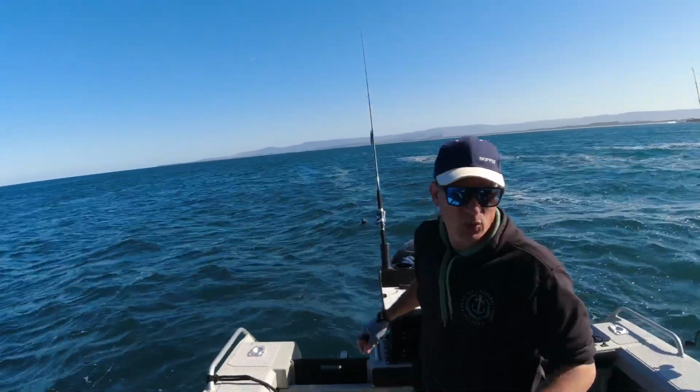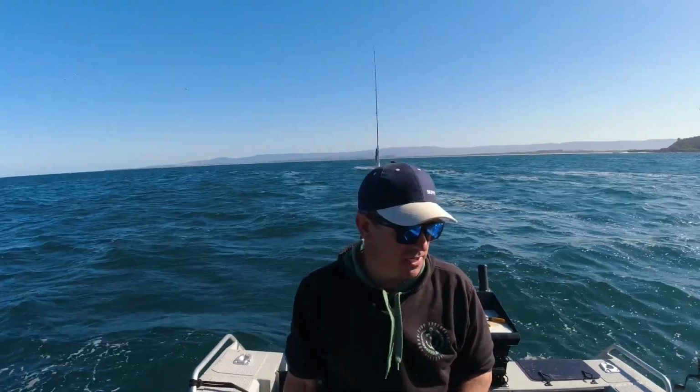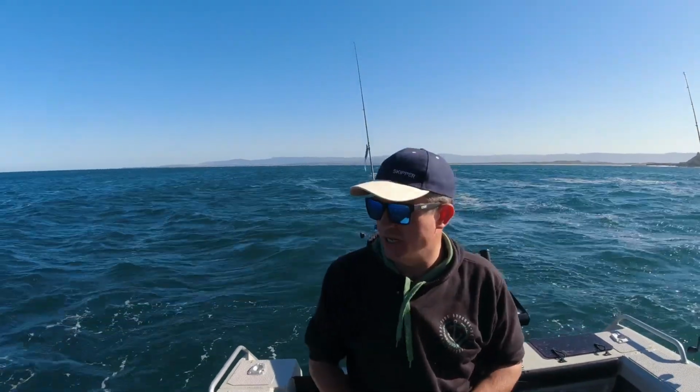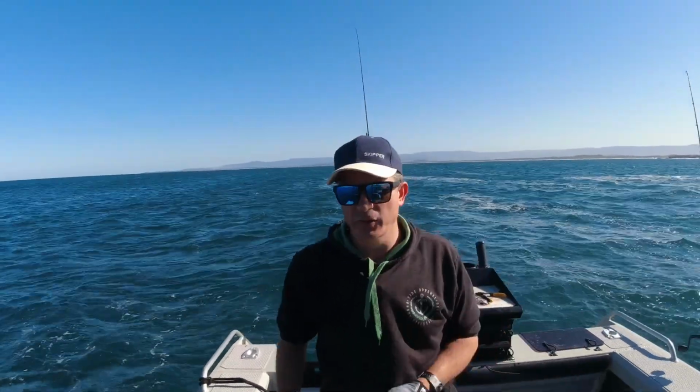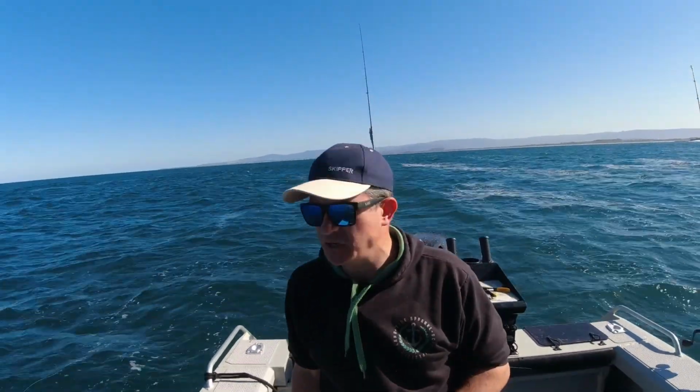Well, it's 3:20. The eel's completely munted that setup, so I'm not going to bother setting up again. I think I'm going to pull up stumps and call it a day. Another day out on the water, not exactly the most spectacular fish caught, but again, catching fish.